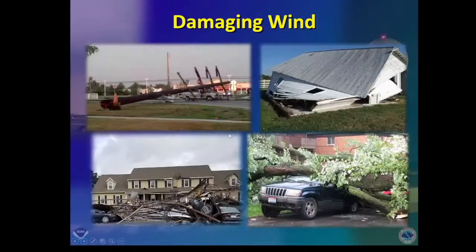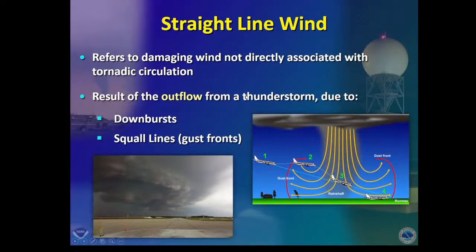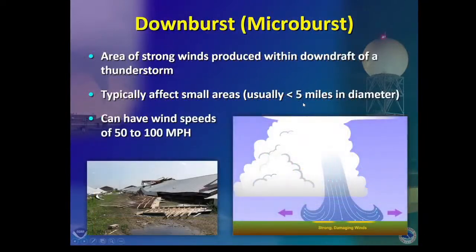Across the mid-Atlantic region, certainly our most frequent severe weather is from damaging winds. Straight line winds, when you hear that term, that tells you that you have damaging wind that isn't associated with tornadic circulation. So it's the result of an outflow from a thunderstorm due to downbursts or the squall line or gust fronts. So basically it's just wind coming out of our thunderstorm that is moving towards the ground. If you think about pouring a bottle of water onto a table or a surface, it's going to hit the ground and then diffuse outward, kind of as a bottle of water hitting a table would run off. So too would wind. It's going to diffuse outward and make damage as it spreads outward.